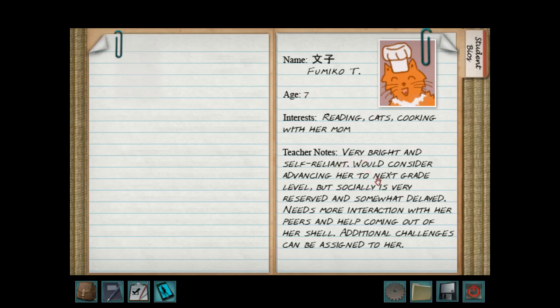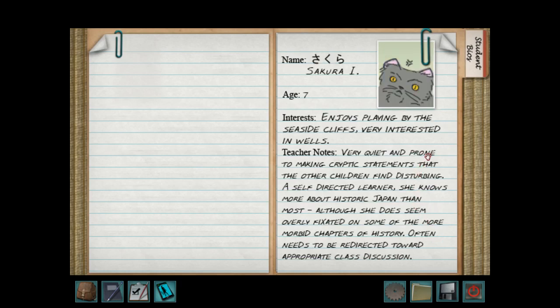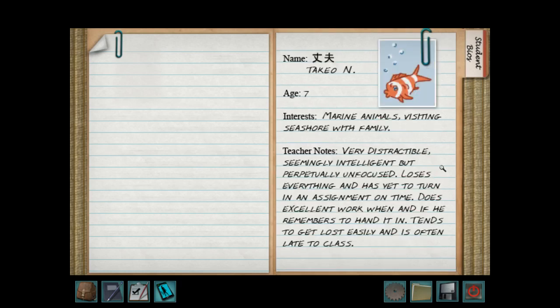Very bright, self-reliant, would consider advancing her to next grade level, but socially is very reserved, somewhat delayed, needs more interaction with her peers and help coming out of her shell. Amy deliberately split her and her twin sister into different classes as they were relying too much on each other, with Kana taking charge and making decisions. Sakura, very quiet, prone to making cryptic statements that the other children find disturbing. A self-directed learner, she knows more about historic Japan than most, although she does seem overly fixated on some of the more morbid chapters of history. Often needs to be redirected toward appropriate class discussion. And then Takeo, very distractible, seemingly intelligent, perpetually unfocused.